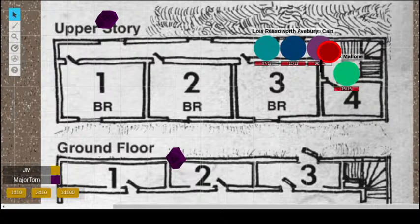You have a couple of options here. Everyone could just leave the house. You could throw her on one of the beds, which doesn't seem like the brightest idea considering. Or you could try and get her to one of the seats downstairs. I say we take her downstairs and maybe sit her in the kitchen.